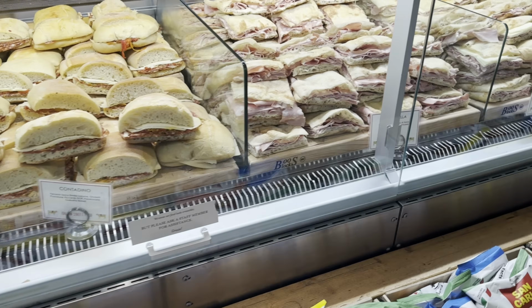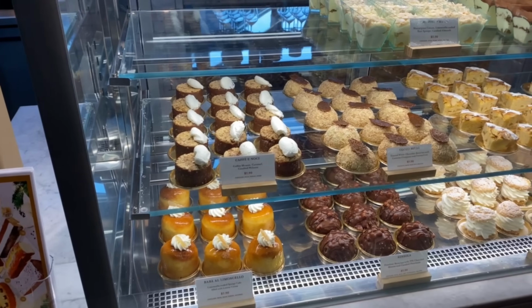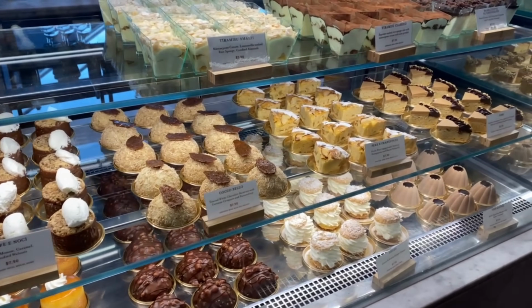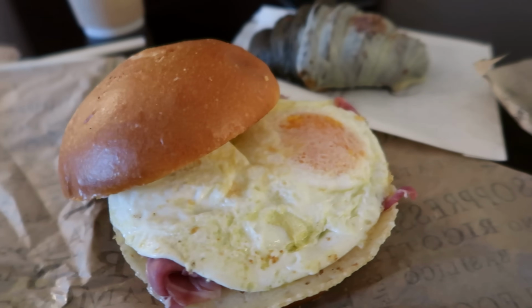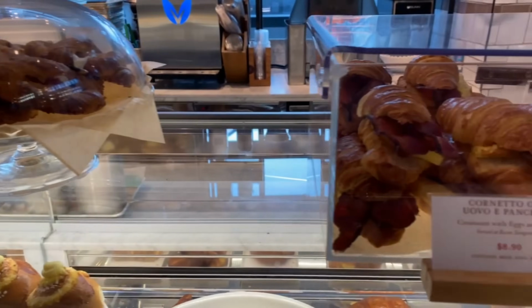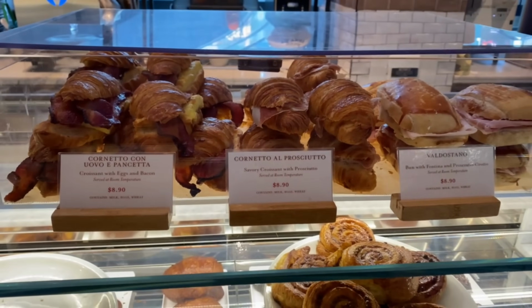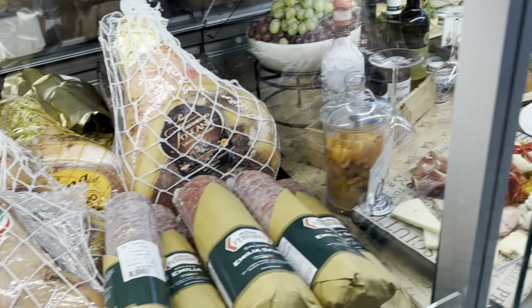Let's start there. Italy is almost like an upscale food court. It's really cool, and there are options for coffee and pastries in the morning. Some of the best breakfast sandwiches we've ever had come from Italy, and I don't think that can be beat. Good coffees, good pastries. And as far as lunch, they've got sandwiches, pizza, charcuterie boards, salads.